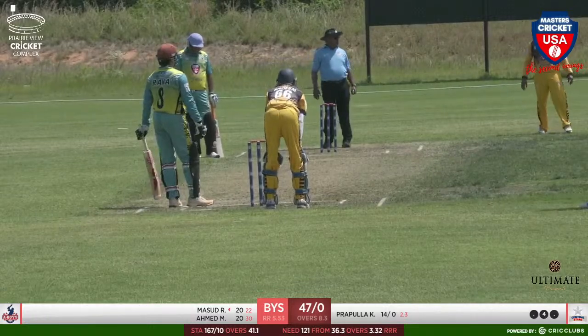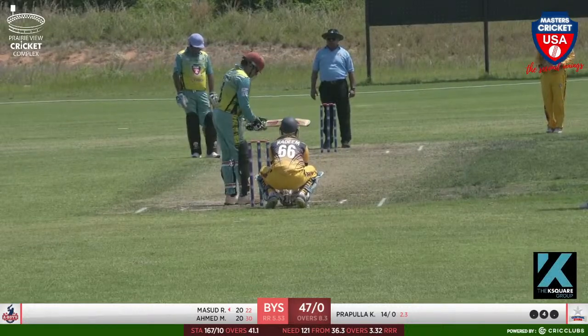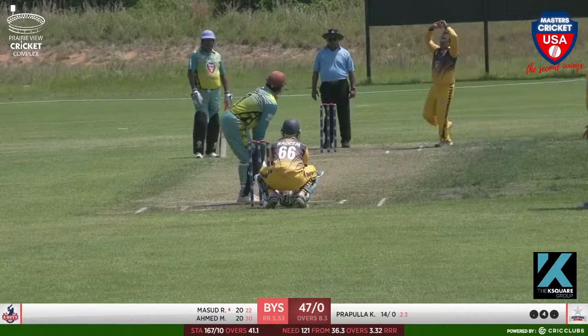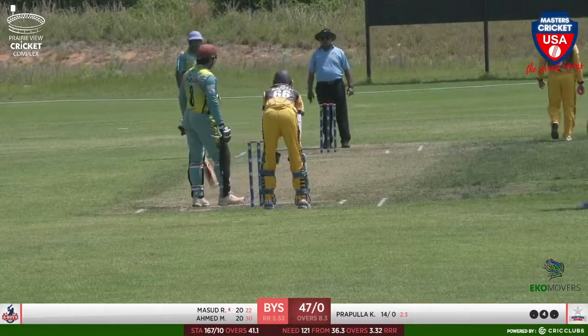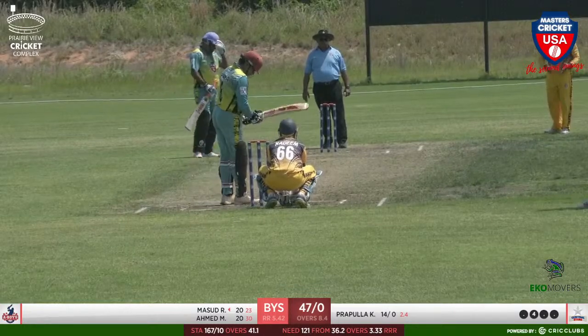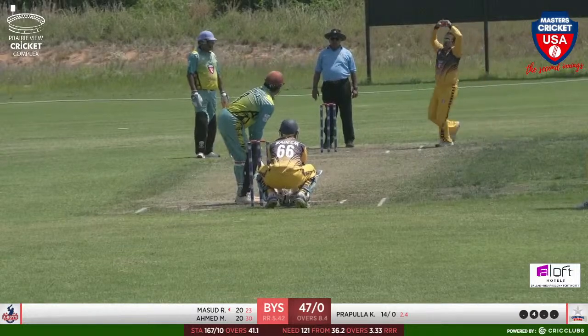It's just the perfect start that A boys would have wanted. And Prafulla Kumar getting ready to bowl the fourth ball of this over. Masood on strike from the highway end. This is taken on the full, back to the bowler, dot ball. As I had mentioned earlier, this is a very important game for both the teams. Both the teams have lost one game and they have won one game. So this is a crucial game. And at this moment, A boys are looking favourites.